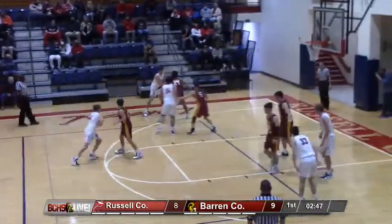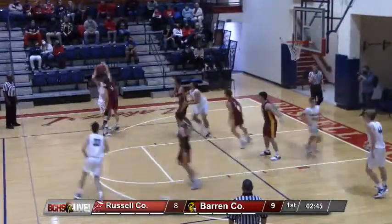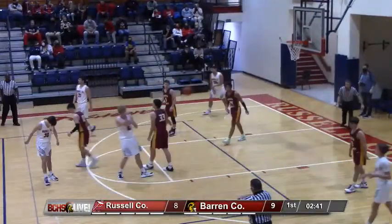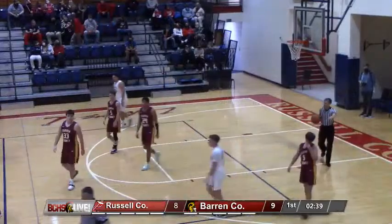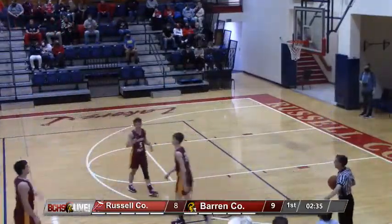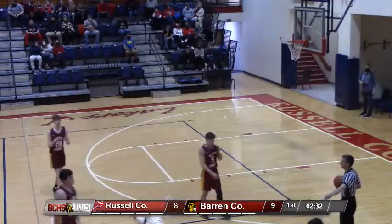Left side, it goes to Milburn. Milburn throws it across over to Ham, and he walks. You want to make Ham, who we said is basically their prototypical post player, likes to play with his back to the basket. You want to make him catch it 15 and out and put a ball down on the floor.